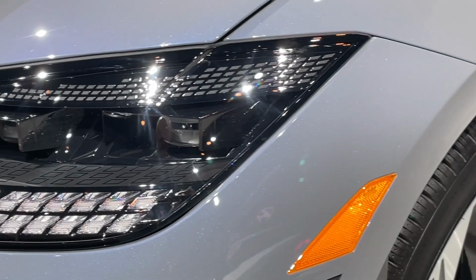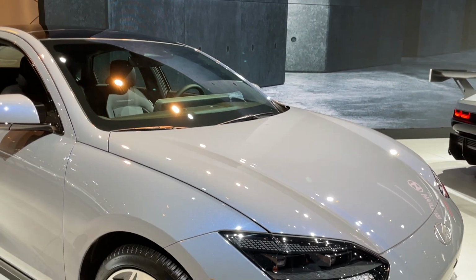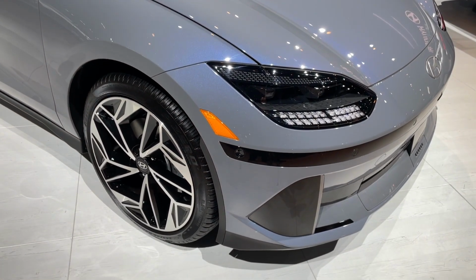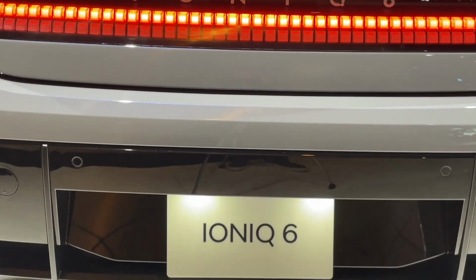Our final point answers the question of power. 2 drivetrains are available for the Ioniq 6. The first is a single motor rear-wheel drive setup that is good for 225 horsepower and 258 pound-feet of torque. It can travel upwards of 340 miles on a single charge.